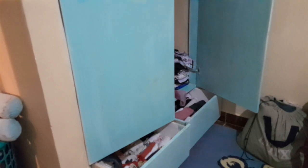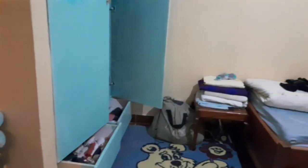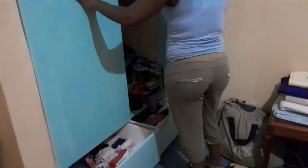Point number 7, lock your wardrobe or closet, however you call it. Keep those doors locked. You just go into a room and everything is open. You know how it looks. You don't need to leave it like that. So always lock them so that your room stays neat.